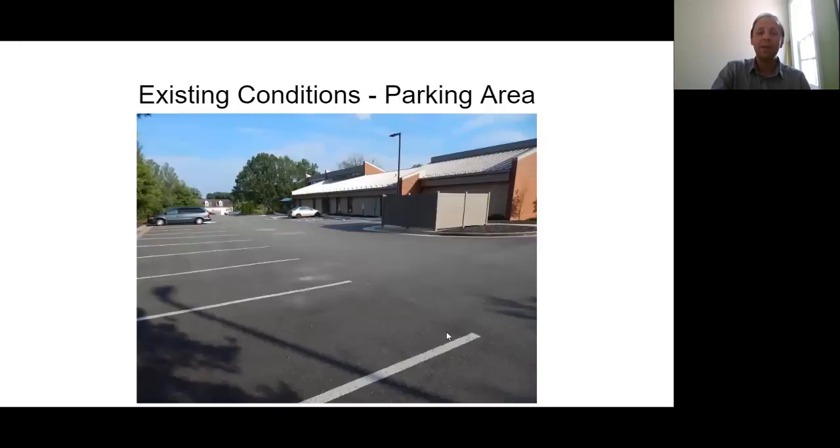As we move around to the rear of the library, what strikes me the most about this photo is the amount of impervious surface. We've got a large parking area. In fact, this parking area has 43 parking spaces in it. It presents an opportunity to possibly remove some of the parking spaces, maybe remove some of that impervious surface, and replace it with some green infrastructure practices. So keep that in mind as we proceed through the virtual tour.